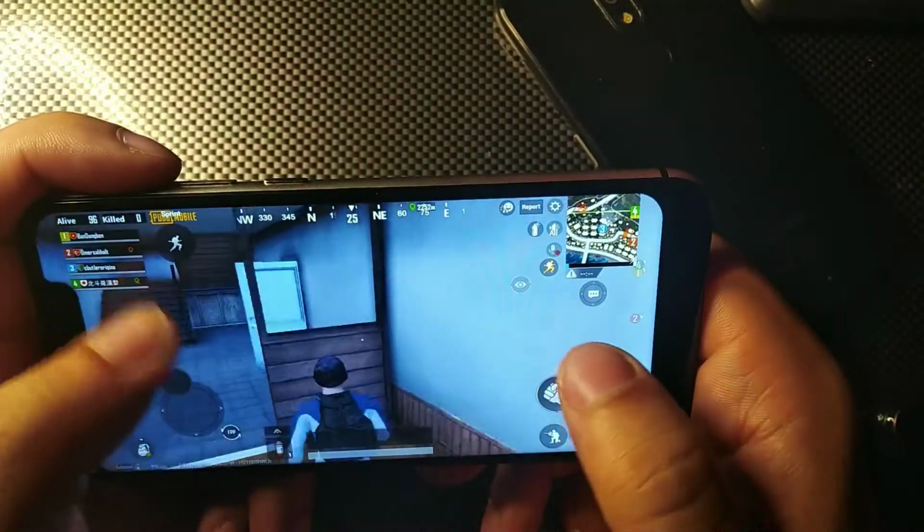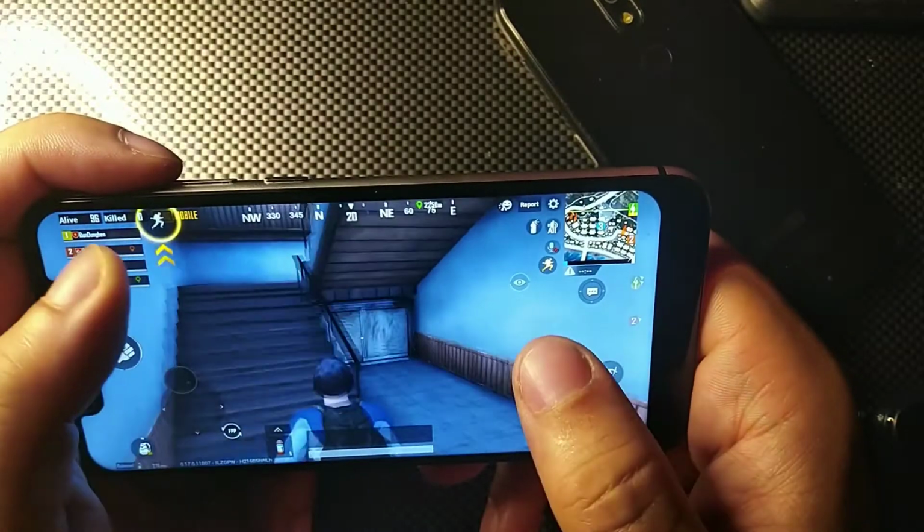Even the cameras were really good on this device. So it has that notch at the top, just like an iPhone right here. So it looks really good. Definitely happy with it overall. So I gotta say, it's a really good device.